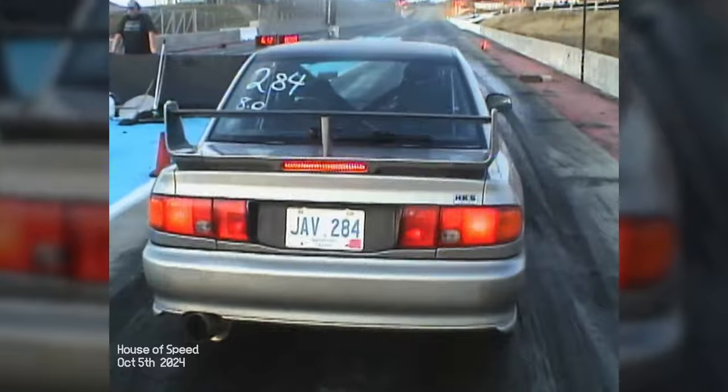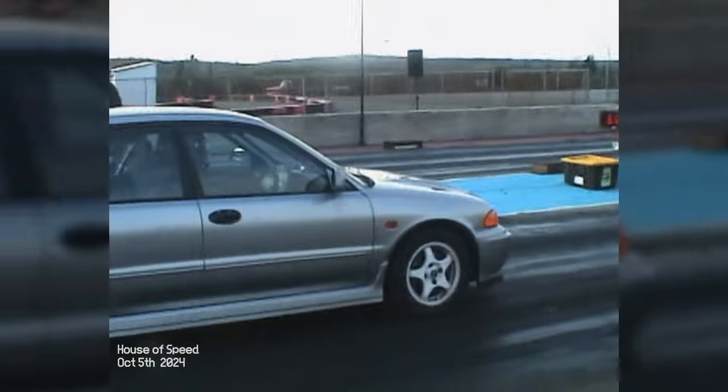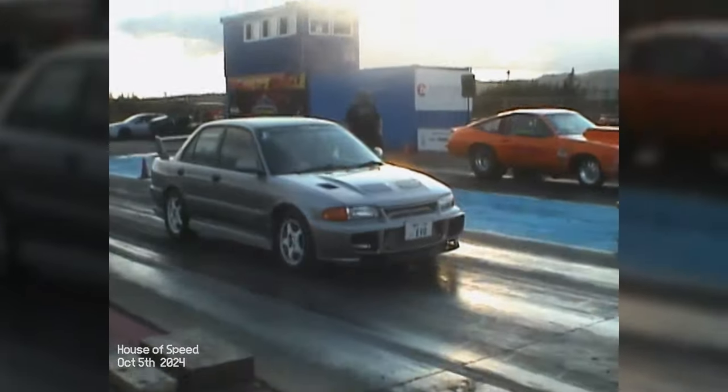Ron Rose versus Robert. That left lane, the 1X97, Ron Rose's 1979 Chevy Mazda, up against Robert Brenham, 0284, the 1995 Mitsubishi Lancer Evo 3. 6.12 is the dial-in on the left. 8 flat is the dial-in on your right.